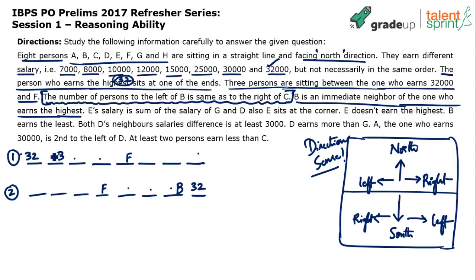Now look at case 1. How many persons are there on the left of B? Left of B is our left. We have discussed, right? These are persons who are facing north. So the number of persons on the left of B is 1. So the number of persons on the right of C should also be 1, which means C comes here. Similarly, look at the second case. The number of persons to the left of B, go in the left direction: 1, 2, 3, 4, 5, 6. There are 6 persons on the left of B. So there should be 6 persons on the right of C: 1, 2, 3, 4, 5, 6. C has to come here.